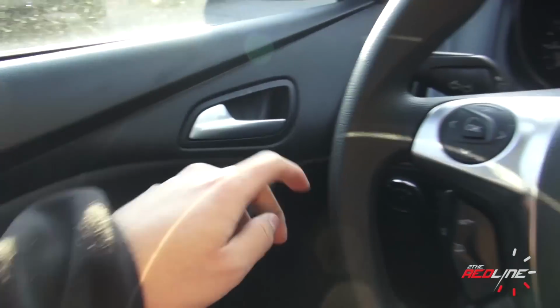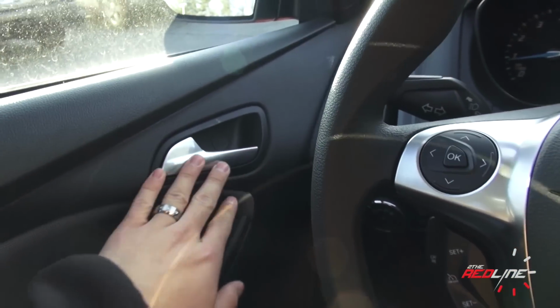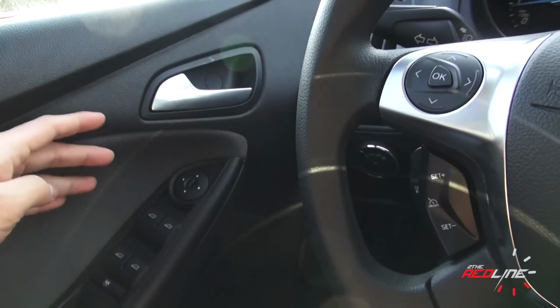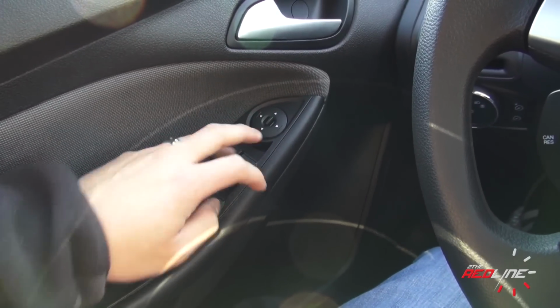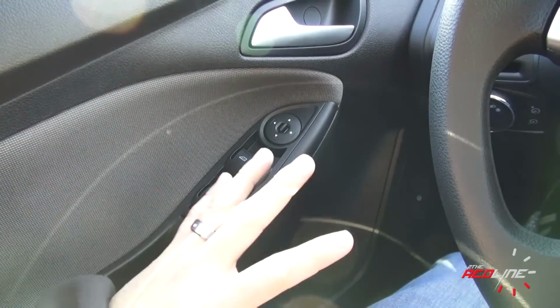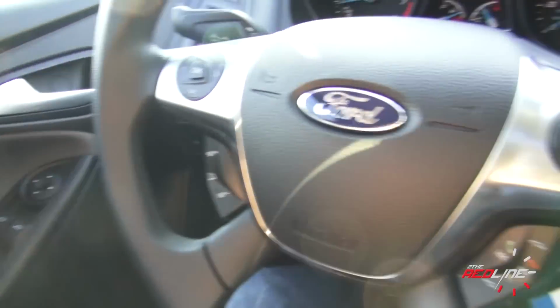An S model actually won't have the silver accents and the steering wheel audio controls like this SE does, but the silver accents really brighten up a very dark cabin. The window is automatic down for the driver only. If you choose the 201A upgrade package, or I'm sorry, the Titanium, it'll have automatic up-down for all four, and you kind of get gypped with the SE a little bit.